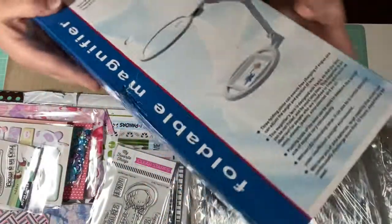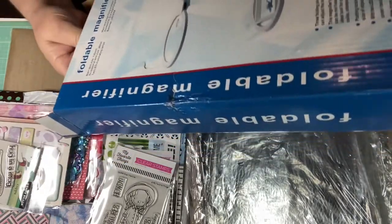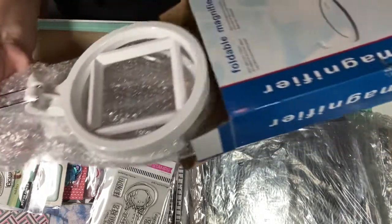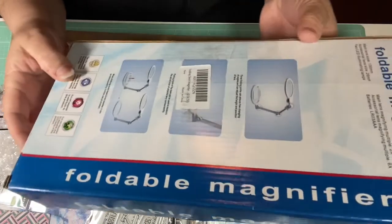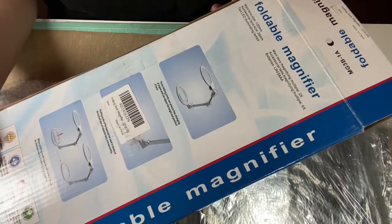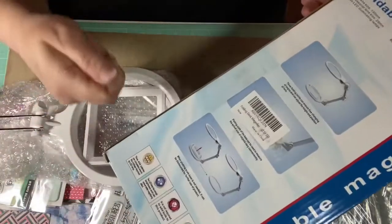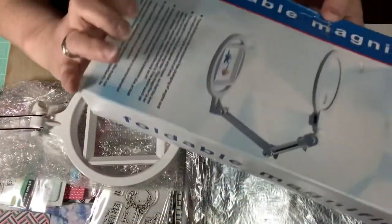And then the last thing I got today in the mail was my magnifying glass. I told you guys I went to Amazon. This is the one that I picked up for my jewelry making or charm making, so I can actually see the jump rings. This one is called a foldable magnifier. It folds up, but you could also take it out and use it with your hand and put it down on your project like that. It does have an LED light.